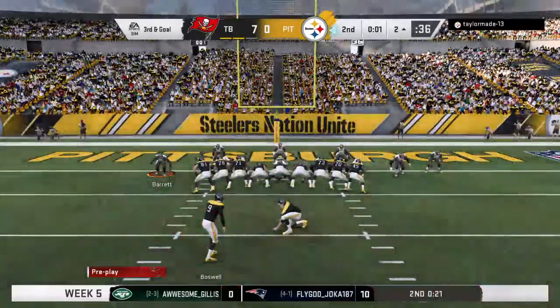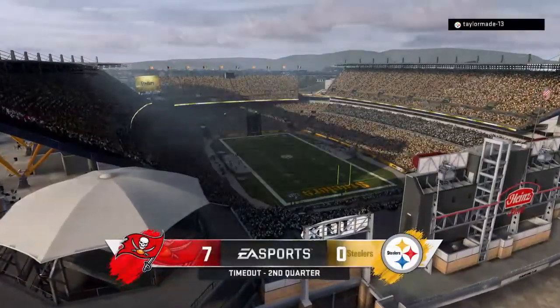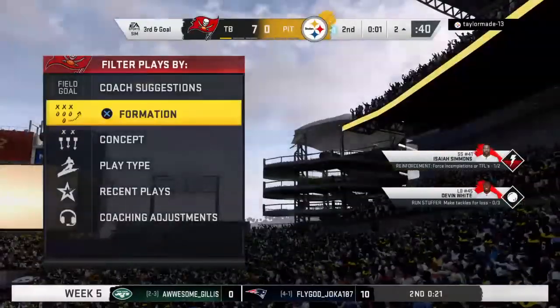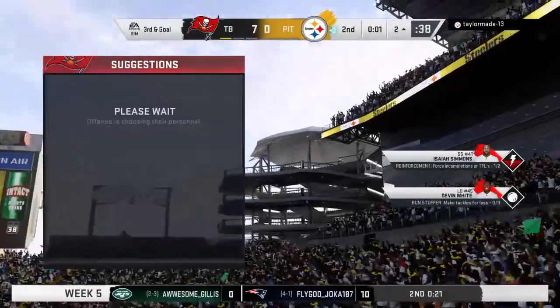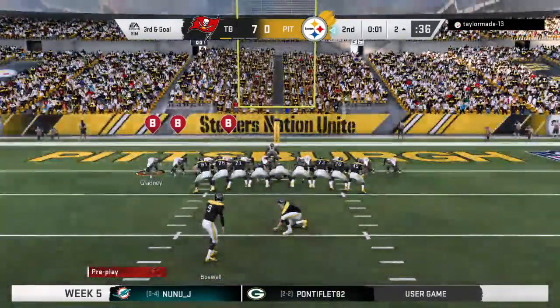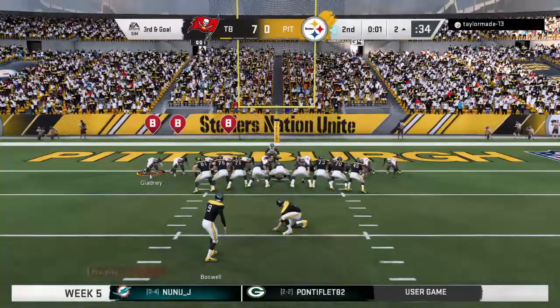So with 1 second left in the half, on is the field goal unit. And now they'll take a timeout defensively. After the 2nd down play, they burn the timeout, making them sweat out the final few ticks here in the 2nd quarter. So with 1 second left in the half, on is the field goal unit.